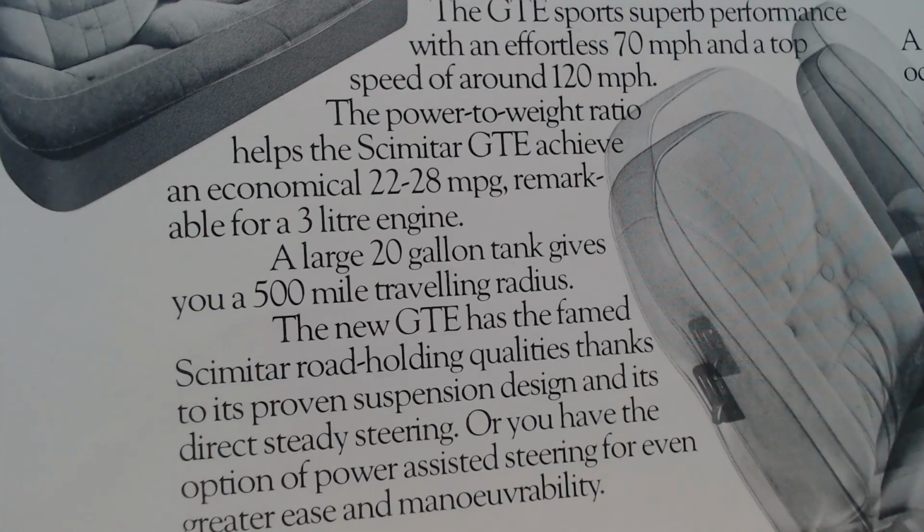It goes on to tell you that the power to weight ratio helps the Scimitar GTE achieve an economical 22 to 28 miles per gallon, remarkable for a 3-litre engine. A large 20-gallon tank gives you a 500-mile travelling radius.